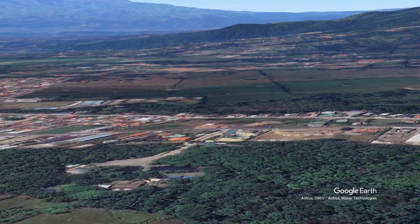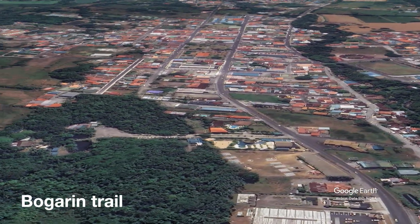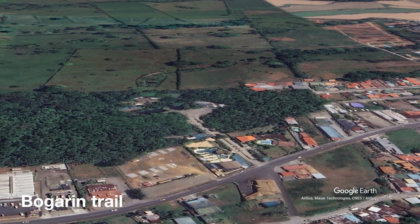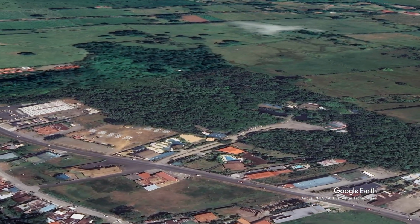We reached the Bogarin Trail. This trail is known for sloths and a variety of other animals. It was becoming evening and we restricted ourselves to a feeder near the entry and then moved to a water pond.